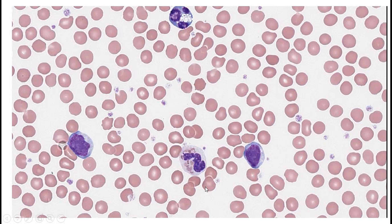Remember the last case I showed you, the basophilic granules in parvovirus. This is different. The first case was parvovirus, the second case was mast cells. This one is not. These granules are very different. They are in the mature neutrophils. And there's also a cell here, I'm not sure what this is. It could be a lymphocyte with some vacuoles in there. It could be a pigmented cell as well.